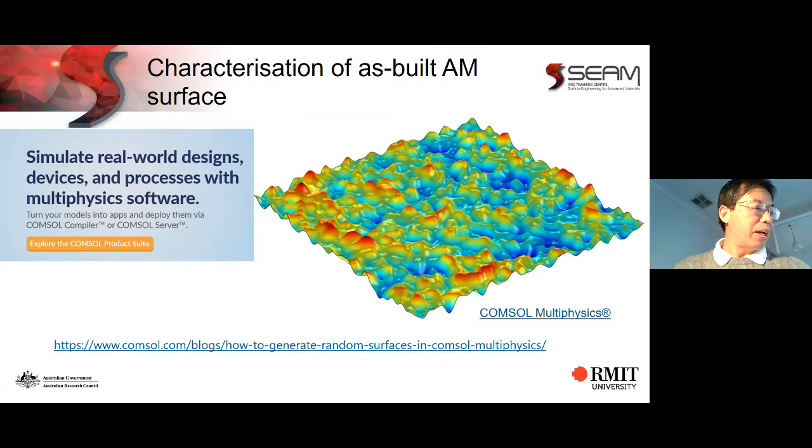And I think we know that the surface area is very important for a number of sectors. It's interesting to know that some of you might be familiar with the COMSOL Multiphysics model, and that software tool, I think, is becoming more and more powerful. That can generate a surface which is pretty similar to an as-built titanium surface and other metal surfaces. In that regard, I think the use of this multi-physics software tool may help us to better handle the surface of additive manufactured metal, and to correlate the surface topography with the mechanical properties.